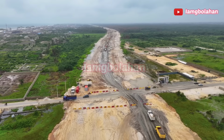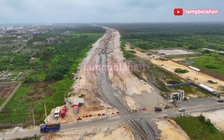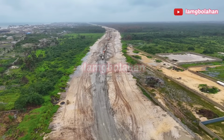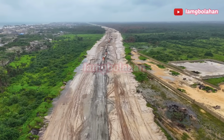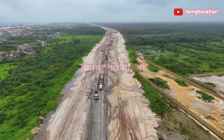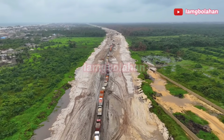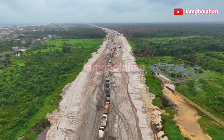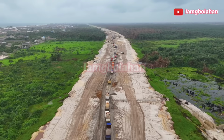Right now, the drone will be moving from Sangotedo towards the Okun-Ajah section of the Lagos-Calabar Coastal Highway, which means we are facing towards Victoria Island. But our focus is on the progress made between Sangotedo and Okun-Ajah. And I must say, the first thing that catches my eye is the long queue of trucks loaded with sand, packed and moving intermittently as they offload materials.